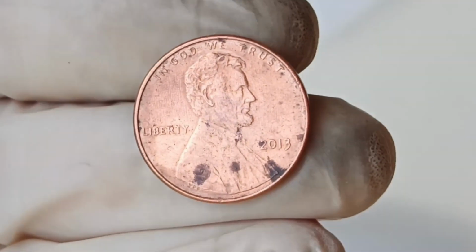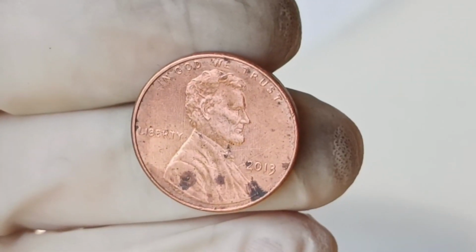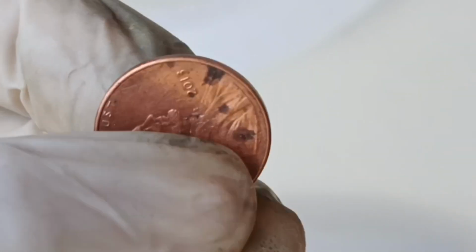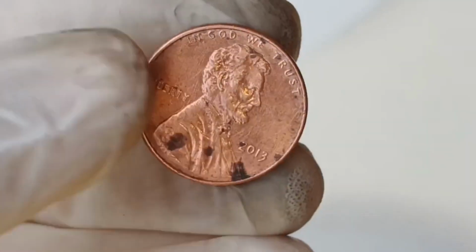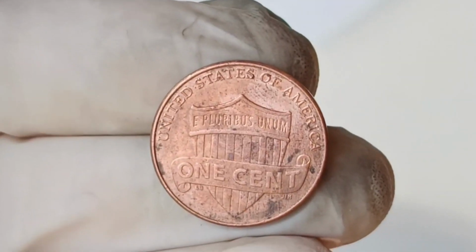The die crack error on these 2013 pennies was no ordinary crack. It resulted in an unusual feature on the coin's reverse side, an extra, unintended ghost image of the Union shield, which appears as a shadowy reflection next to the original design. This added image gives the penny an almost mystical quality, and it's this error that sets the 2013 penny apart from all other coins produced that year.